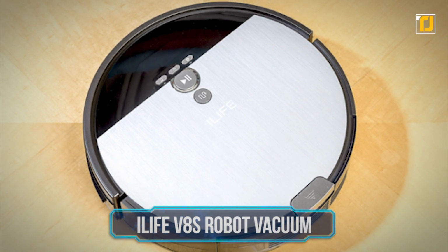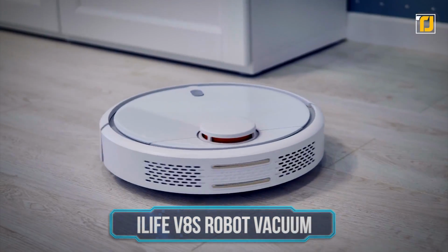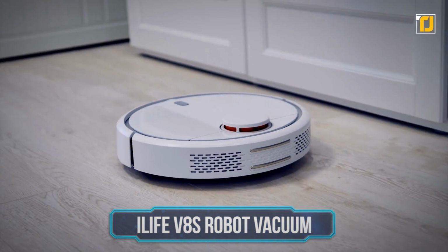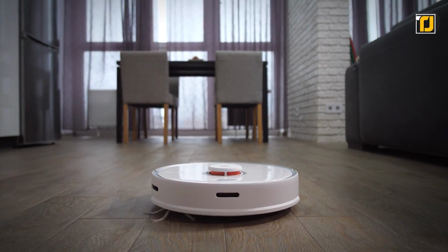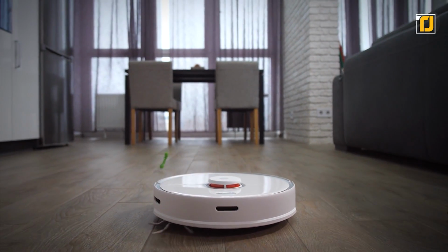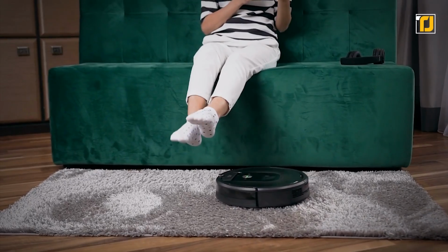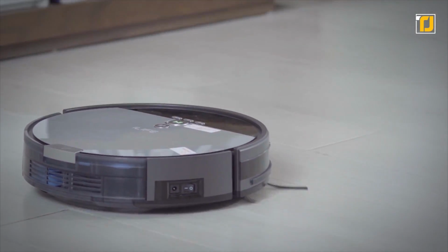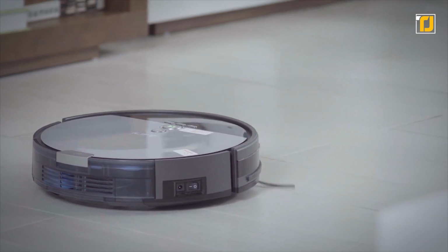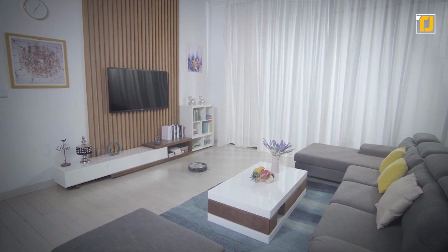Number 2. ILIFE V8's Robot Vacuum. Automatic vacuums are the greatest gift to mankind. They provide many benefits, which is why they are one of the most popular robot types among modern consumers. Smart vacuums are one of the original attempts of developing automatic appliances, and over time, not only has the technology become more affordable, but the robots have become increasingly more advanced.